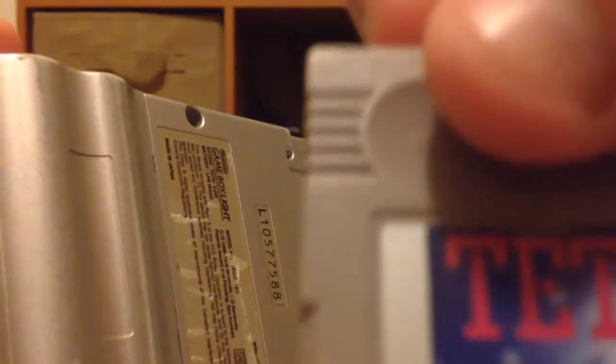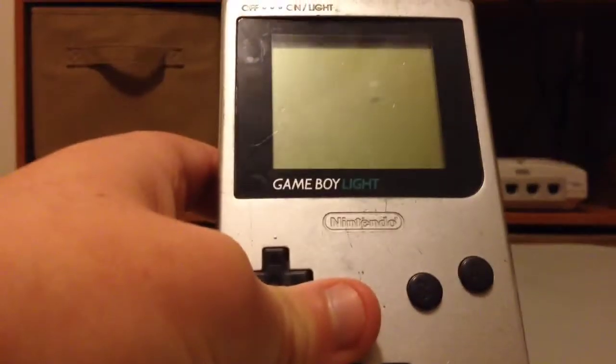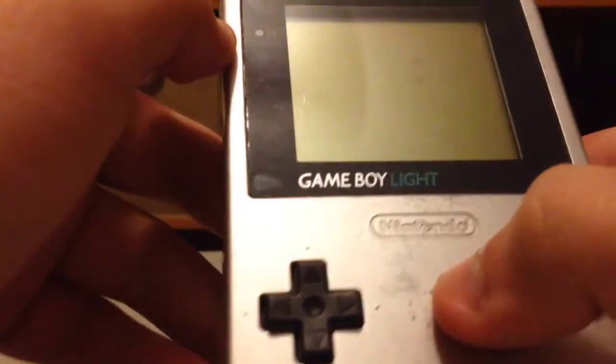I might just use an external speaker, but just to show you how loud the thing is, I'll show you this. It's an American copy. You might be able to see it, I know you can't, it's out of focus. It's the American release, not a PAL one, it's the NTSC one. So you can play Japanese games on the American ones, of course. And I might show you the sound comparison after this, but I'll show you what the speaker's like first.